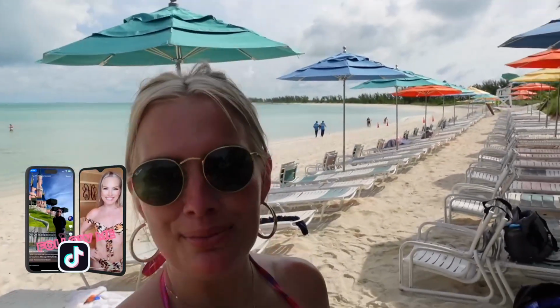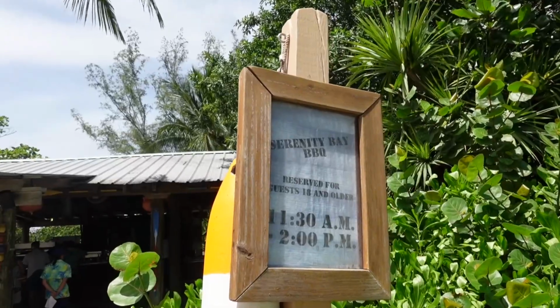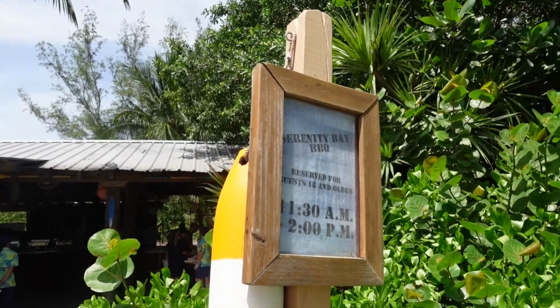We bypassed Pelican Plunge this morning because we were just ready to relax out here and get a chair. We may go over and do the slides in a little bit, but of course, I will keep you guys updated with everything. So we have decided to come up for an early lunch at Serenity Bay Barbecue. It's 11:46, they opened at 11:30. We just wanted to get in a little ahead of the line, although I don't think it'll be as bad on the Magic, and before the heat gets too bad. So let's go in there and see what they have today.